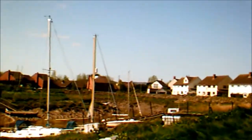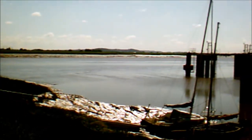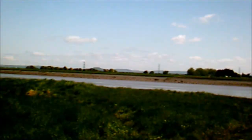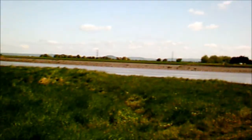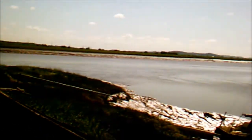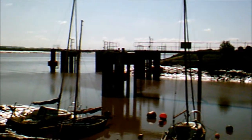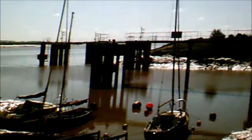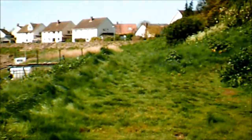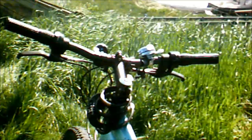I came on the train to Bridgewater. And then cycled from Bridgewater to Cannington first of all. It's beautiful, isn't it? I do hope this is coming out. I really do hope this is coming out, everybody. It's not the same having to repeat something, is it? It's not spontaneous. Here's my faithful old bikelet with its pack on the back.